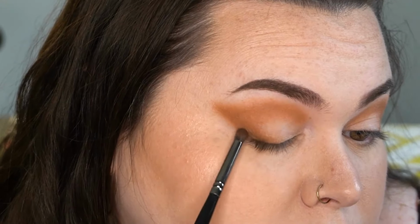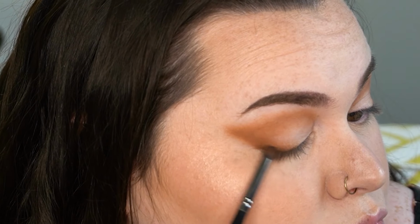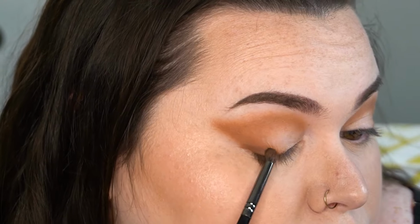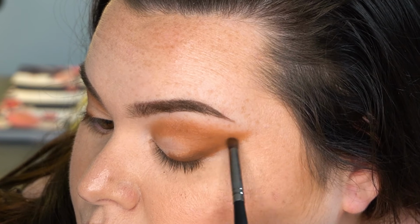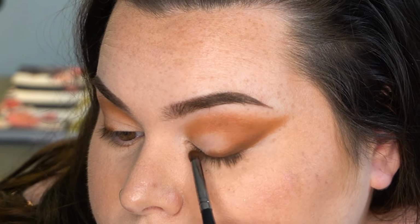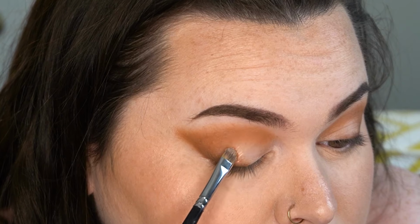So I went ahead and started layering up some of the matte shades to create some more definition, deep in the outer part. And everything blended so well, you guys. I had absolutely no trouble at all whatsoever. Then I started layering on some of the shimmer shades. I started out with the brush.